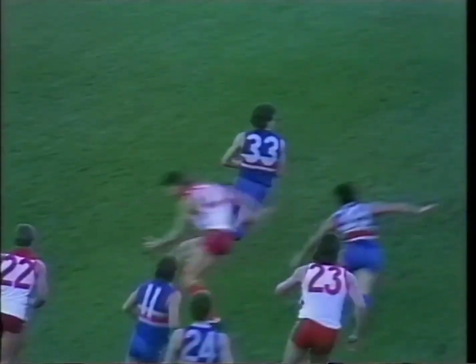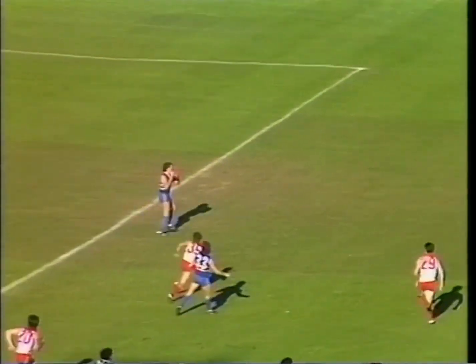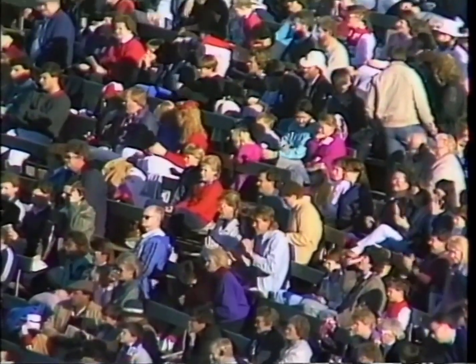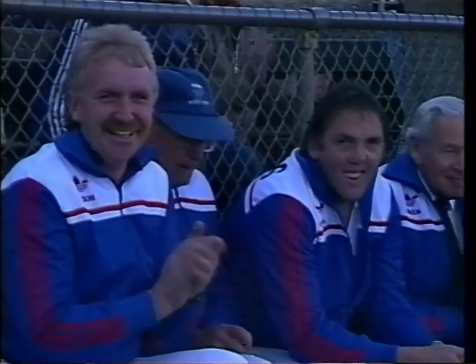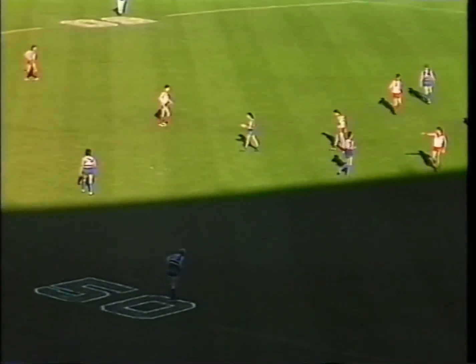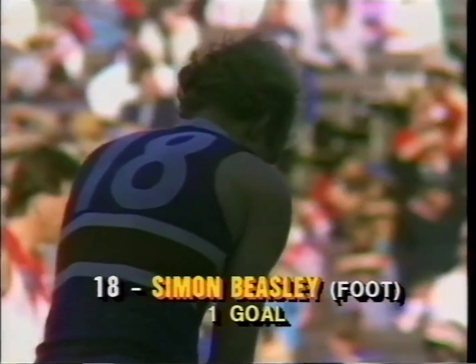Cousins wins this. Beautifully rowed by Royal, and he sized through them like a hot knife. Great hand pass. Inboard to Hawkins. 60 metres out. Beautiful pass to Beasley, and that is scintillating football by the Bulldogs. And the trainers all loved it. And Beasley, who's barely 20 metres out, kicking from about 25 maybe, should get his 2nd goal.